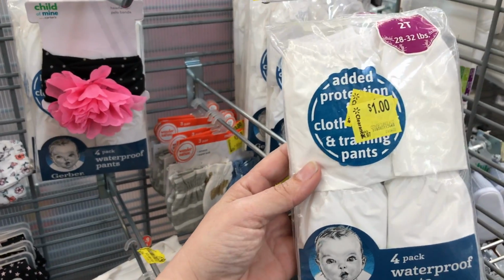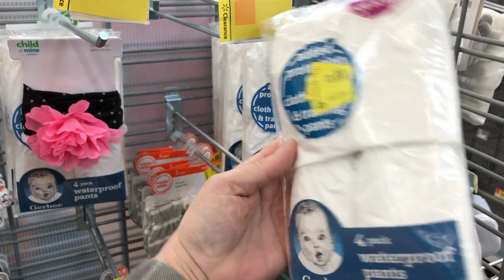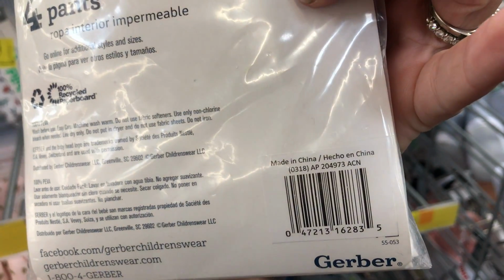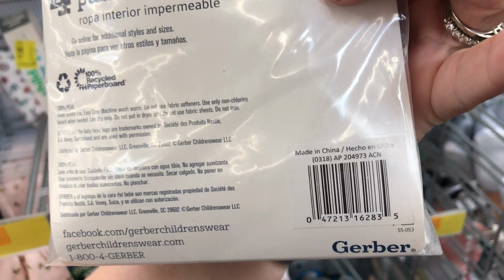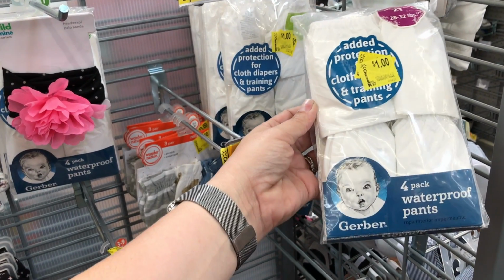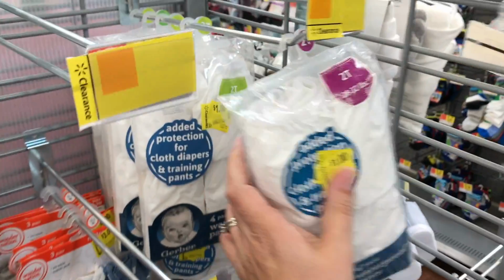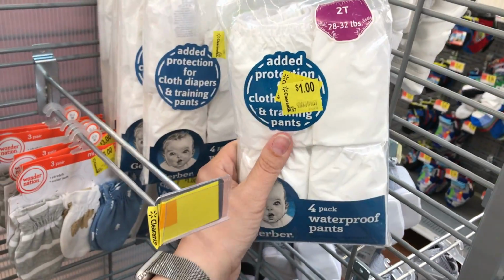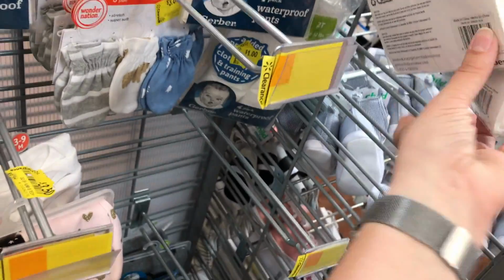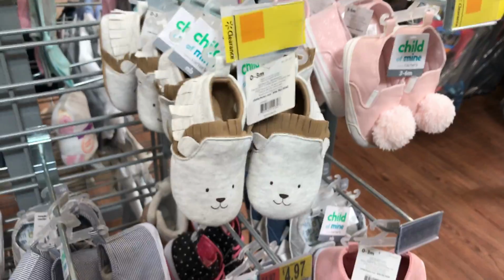Here are these waterproof pants. These are $1 too. I never use these with my other children. I wonder if they would be good with these underwear when I start potty training this little man. I mean, for $1, I don't feel like it would hurt me to buy them. I wonder what the difference between these purple ones and these green ones are. And they have the same UPC, so I guess nothing.